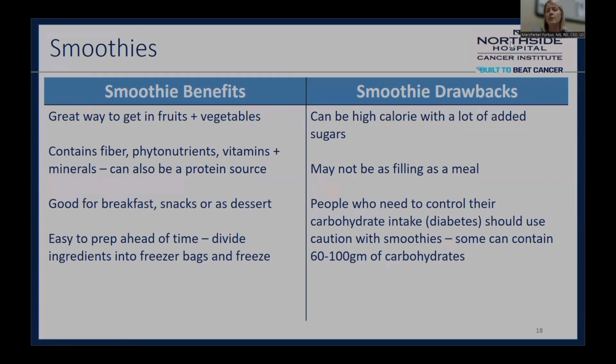Again, it depends on what your personal nutrition goals are. Some of the drawbacks can be that smoothies can be higher in calories with a lot of added sugars. If you're making a bigger serving size of a smoothie, you may put 3 different kinds of fruits in there, and different ingredients as well. So you have to make sure that, as I always try to do, you put some sort of green in your smoothie and a protein source to help make it a balanced meal.